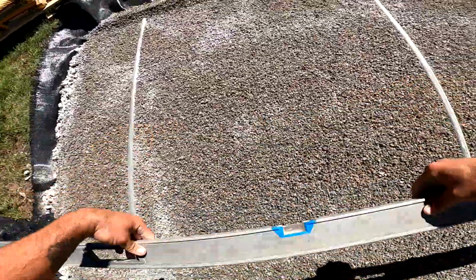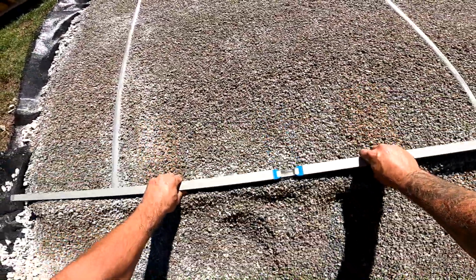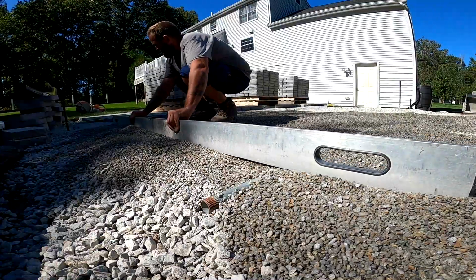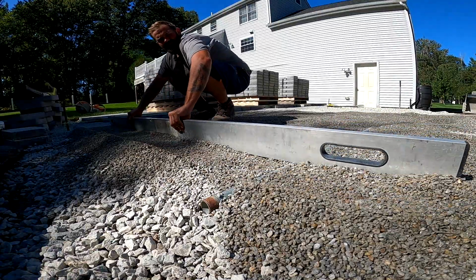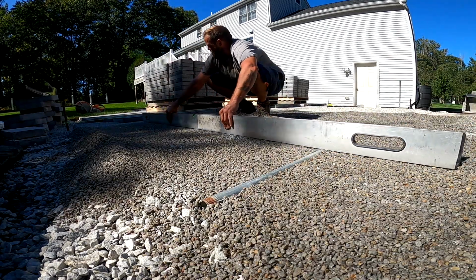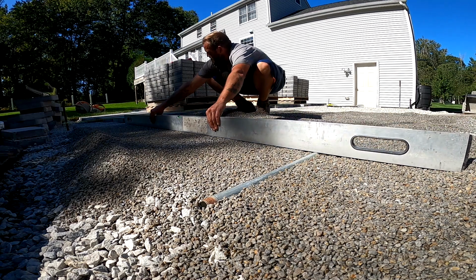But then I have this Brazilian tool. It's just an oversized hoe with a perfect angle on it. It's kind of like a concrete come along, but a little bit of a different design. You can use something like that. You can use the back of a rake or a concrete come along. That'll work just fine too.